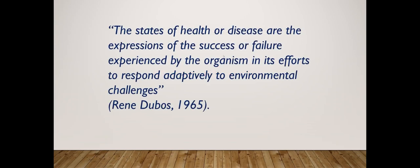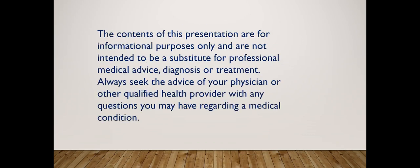So again, the states of health and disease are the expressions of the success or failure experienced by the organism in its efforts to respond adaptively to environmental challenges. This is now my quote for my practice. It's going to be my mantra, because our health is a result of our inability to adapt to our environmental challenges, and that includes things like glyphosate and toxins and EMFs and mold and candida and diet and stress and all these things. It's just a perfect storm, and that's the basis of my 8 causes of IC.